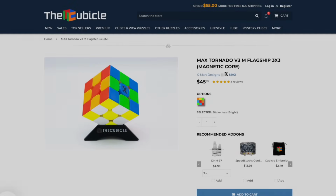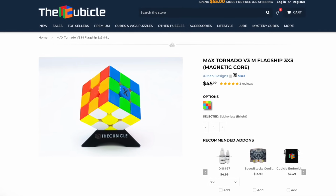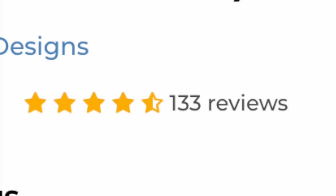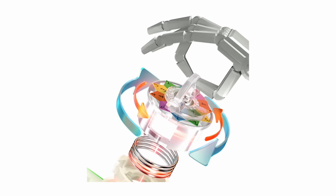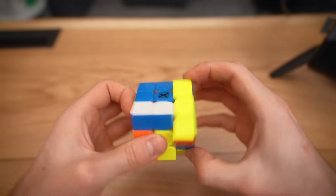Now I intentionally waited for Max's cube for last, since he uses the same cube I've been using for a long time now, the Tornado V3 Flagship Edition. It is Chi's latest release and probably the most popular cube of the moment. It has all you need, core magnets, adjustable edge magnets, a dual adjustment system, but this version doesn't have maglev. Probably intentionally from Max, since maglev sometimes makes a cube too fast.